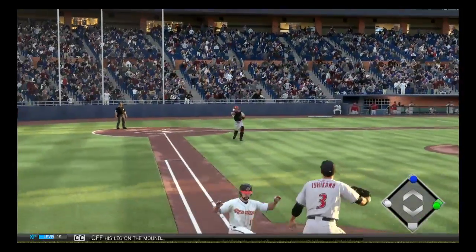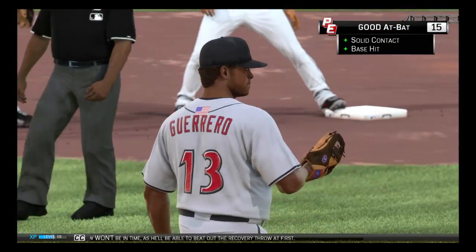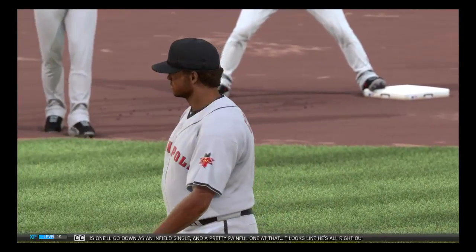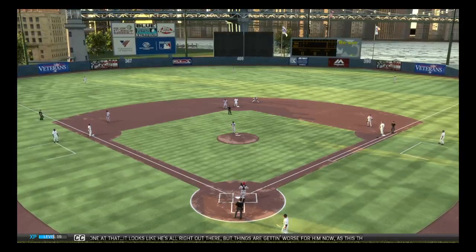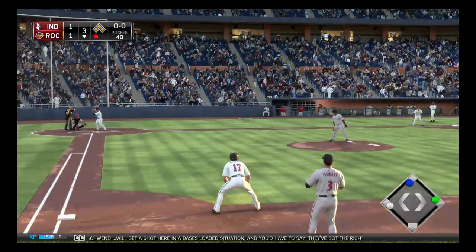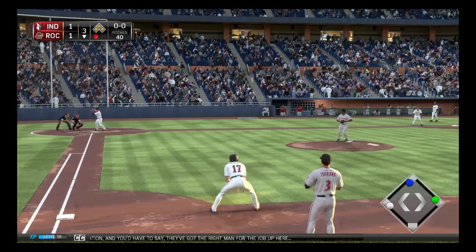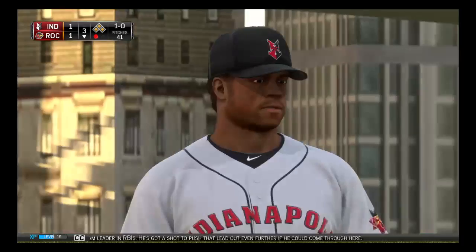Hang on. Right here. And the throw won't be in time as he'll be able to beat out the recovery throw at first. And this one will go down as an infield single, and a pretty painful one at that. It looks like he's all right out there, but things are getting worse for him now as this is going to load the bases. Clayton Gushwin will get a shot here in a bases-loaded situation, and you'd have to say they've got the right man for the job up here. Yeah, the team leader in RBIs. He's got a shot to push that lead out even further if he could come through here.